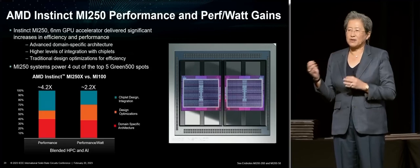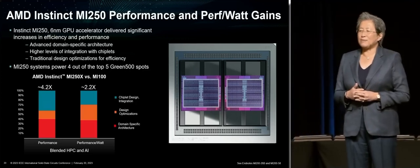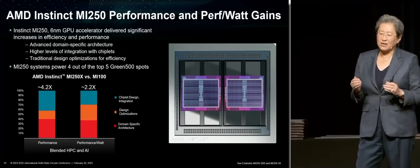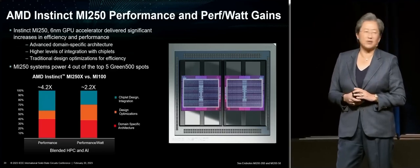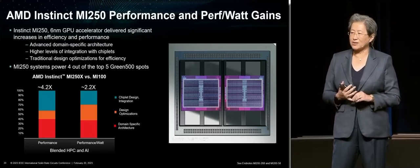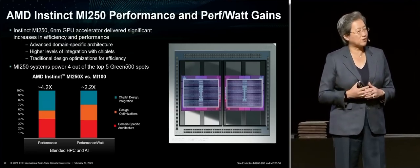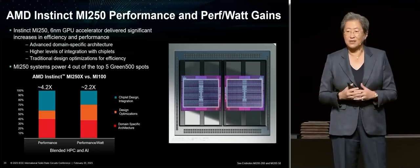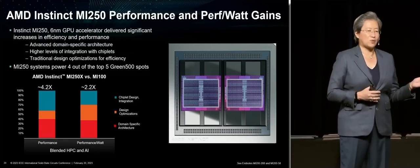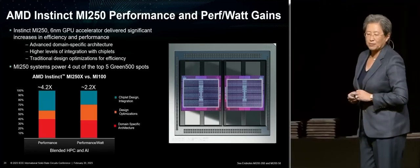When you look at some of the components of that, it says that we have to focus on everything. With MI250 as an example, it's a 6 nanometer GPU. It has significant new innovation when we compare it versus our previous generation at the same process technology. It has a lot more domain-specific architectural enhancements for both HPC as well as AI workloads. It has higher levels of integration with chiplets and 2.5D integration, bringing high bandwidth memory close to the compute. And it has the traditional circuit design work in terms of all kinds of power management, all kinds of ways to optimize the design efficiency.